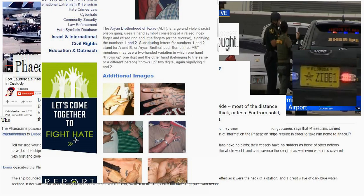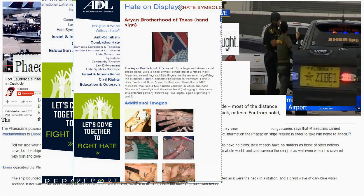Let's come together to fight hate. Remember, everything they say is backwards. So it's let's come together to create hate. But I love this. The Aryan Brotherhood. So they're showing the hand symbols. Let me just bring that in a little bit better here. Okay, here it is. Hate on display, hate symbols by the Anti-Defamation League, which is Jewish.